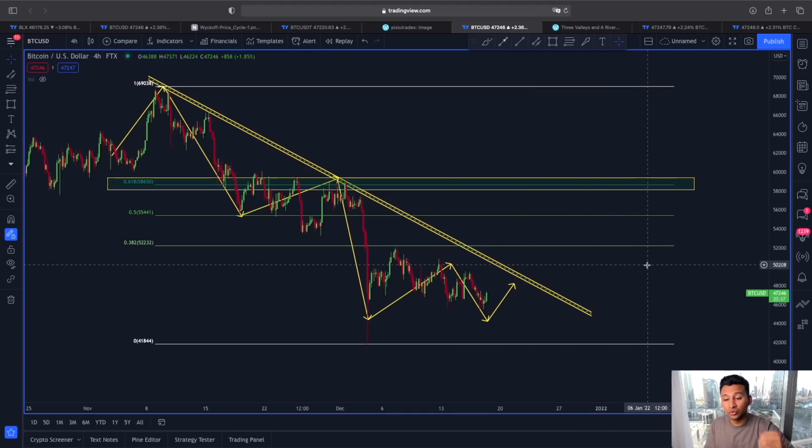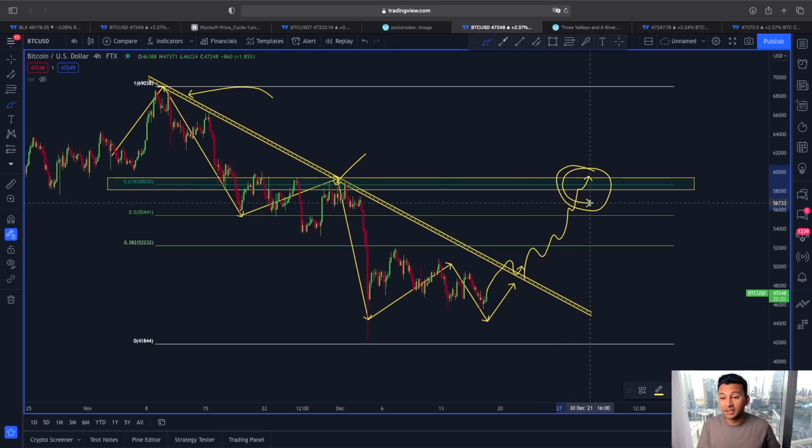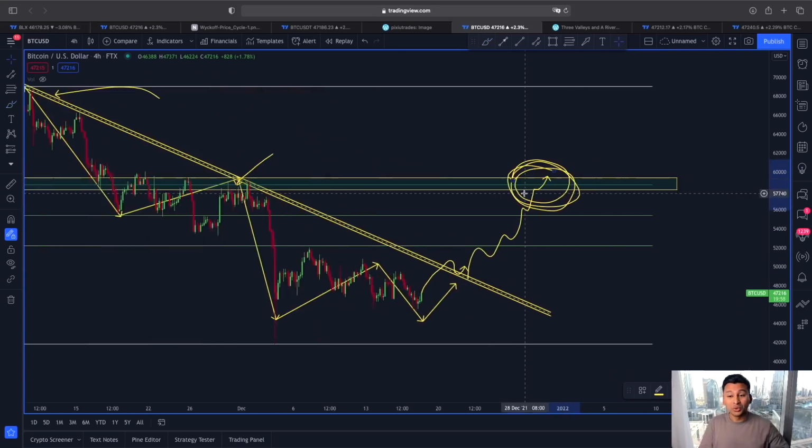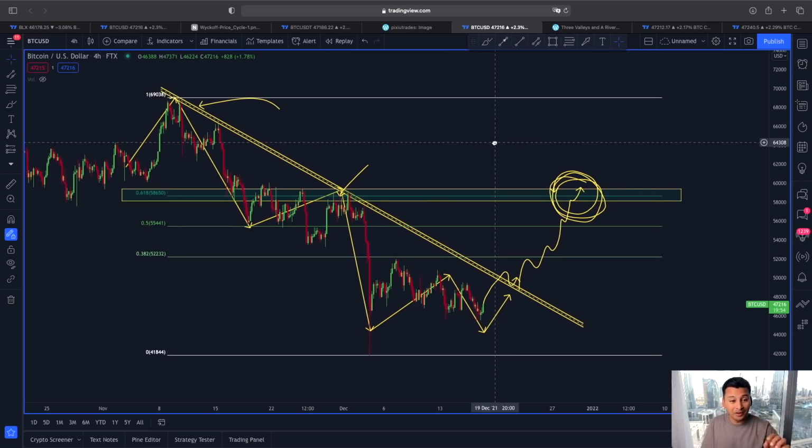So that is the reason, if the bulls are defending this territory around 48,000 range, then we also want to break this resistance and flip it into support, because if we do that, then this is going to play more as a three valley and a river. In that case, the price could see a retracement at least towards this 58,000 price area. So that's why, guys, right now, as you can see, the price of Bitcoin is forming this very, very interesting structure.